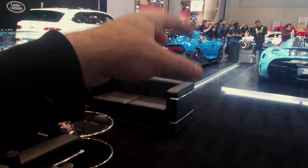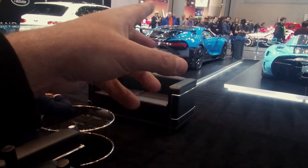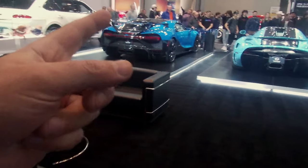French blue Porsport, Dav cars. We saw some of his cars in Montreal. So this is insane. I'm just gonna get as much as I can with the Porsport, you guys.